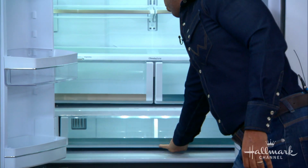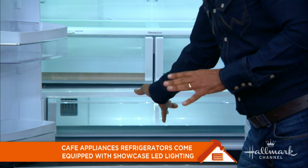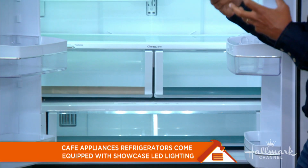You have the drawer on the bottom, the temp select zone. So you can use this drawer for meat, beverage, and deli, and you can just switch the temperature so it always works. And for the fruits and vegetables, you can change the humidity so they'll stay crisp longer. Which is very important.